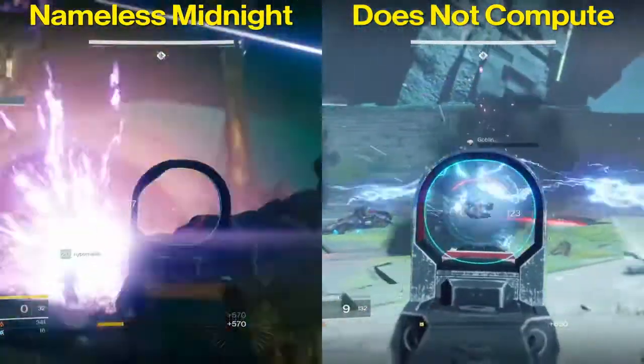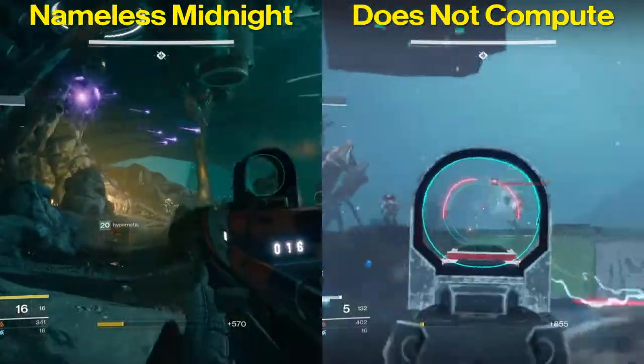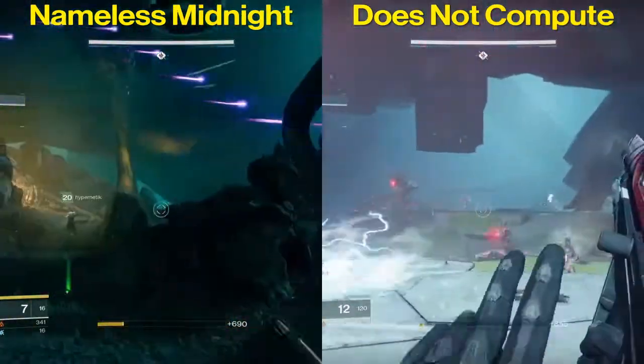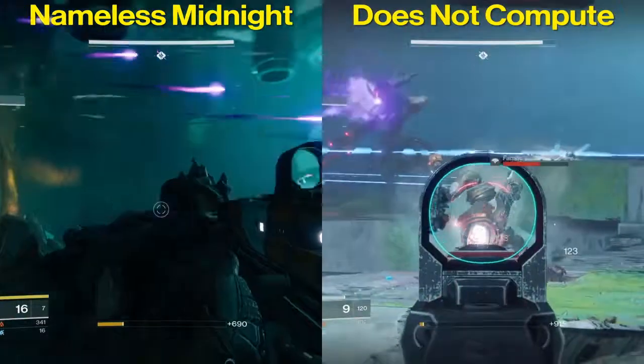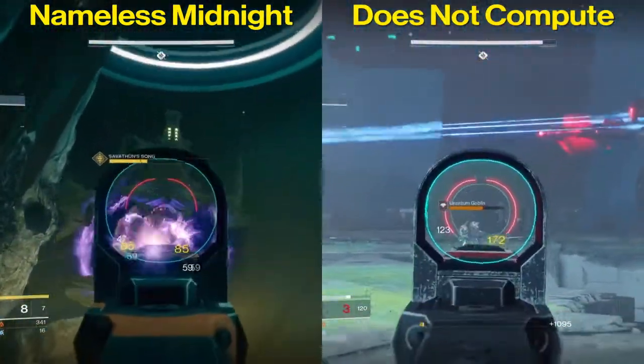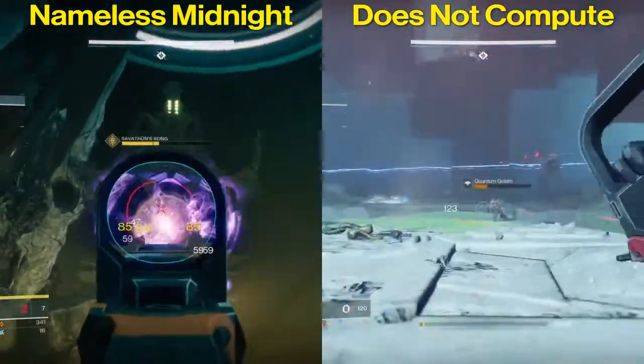So overall, I have given every category to the Nameless Midnight. So overall, the Nameless Midnight takes the edge as, in my opinion, the better gun. So if you're choosing between these two, I recommend checking out the Nameless Midnight.